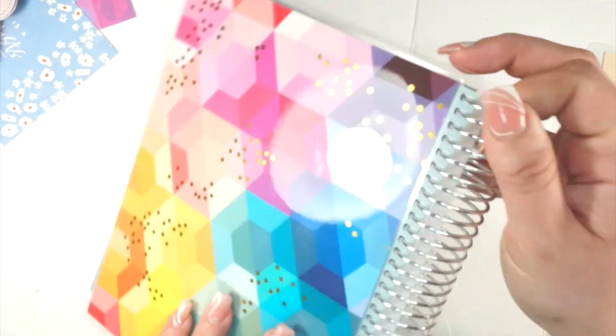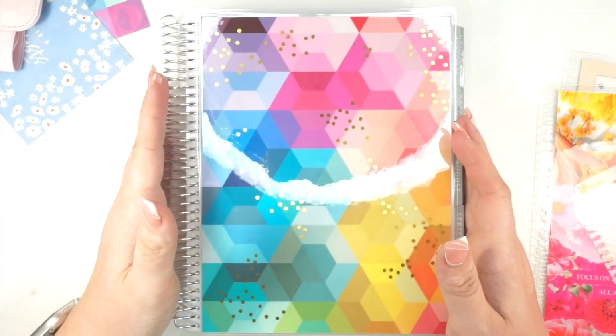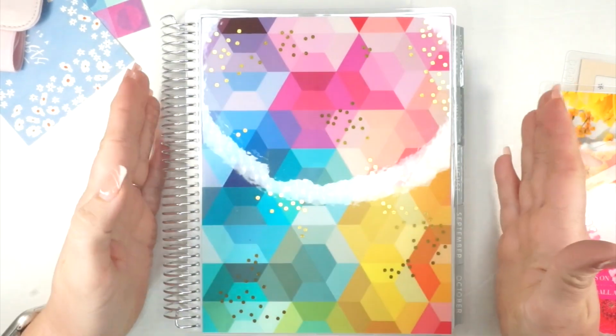And then that is it. So that is my verdict on the 2025 Erin Condren Life Planner. Some things I really loved that they changed. Other things I'm like, I could take it or leave it. Not super into it. I actually am thinking now that I might use those monthly pages.